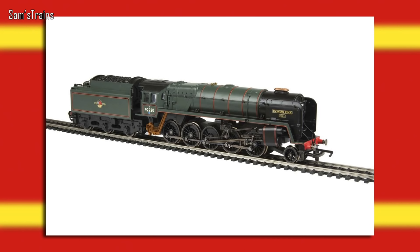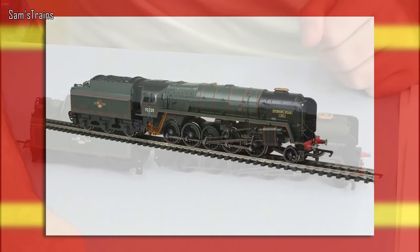In fact, you can even see it. You see the pipework just underneath the cab there? It looks as though the livery has even been enhanced very slightly for this version. And that's true for the original 1971 version. This here is the railroad version.